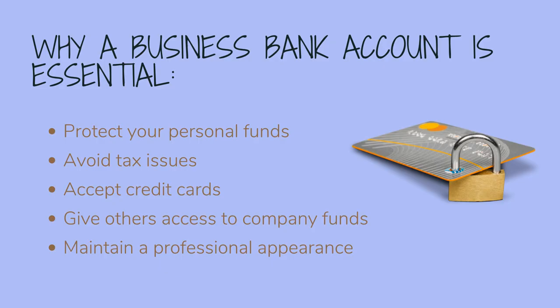Number 4, give others access to company funds. When you're running a partnership or a corporation, you probably won't be the only person who needs to make a business purchase or access the company funds. You don't want your business associates using your personal bank accounts, so a business bank account for an LLC or corporation is a much better arrangement.